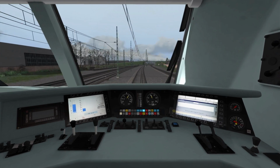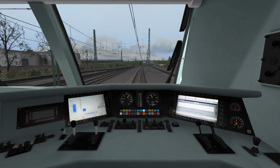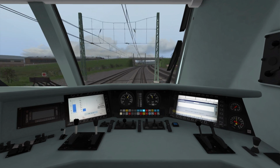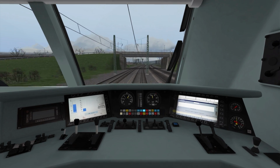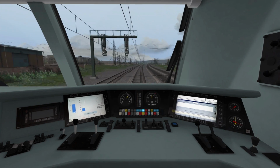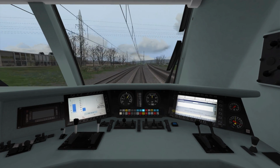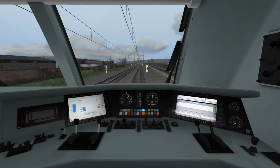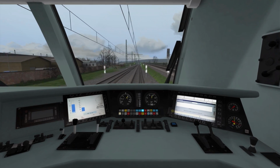We're now reaching the 160 km per hour speedboard, so I'm just going to increase the speed set straight up to 160. The rear of the train has already passed the board before we even reached the previous speed limit of 120 km per hour, and at this point I've now gone into full power so that we can accelerate towards the speed limit as quickly as possible.